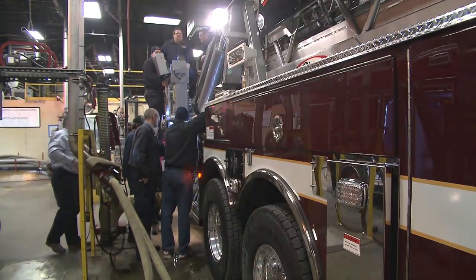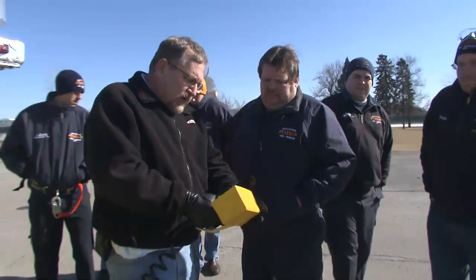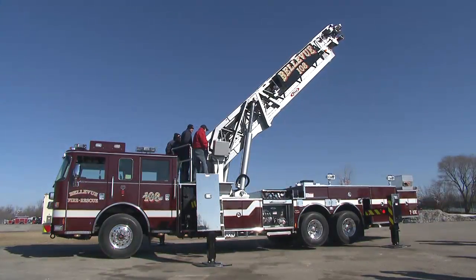If they have any specific questions about their pressure governor or their discharges, they can be answered. And then drive it and operate the ladder. There'll be an aerial sales representative with them when we fly the aerial in case they have any specific questions.